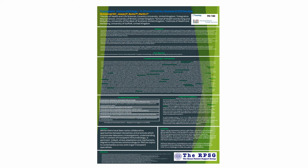There is suggestion that plasmapheresis, with or without other therapeutic measures, may have a role in the salvage of allografts with early acute dysfunction, where recipients may be resistant to conventional therapy, and the team conclude that allograft prognoses in recipients with acute humoral response who respond to plasmapheresis, for example, can be comparable to that in other renal transplanted recipients.